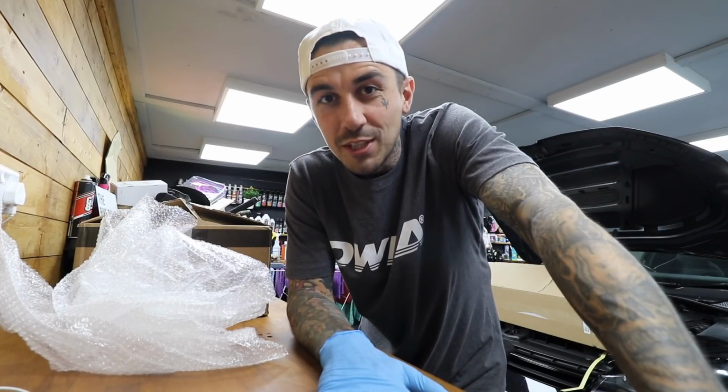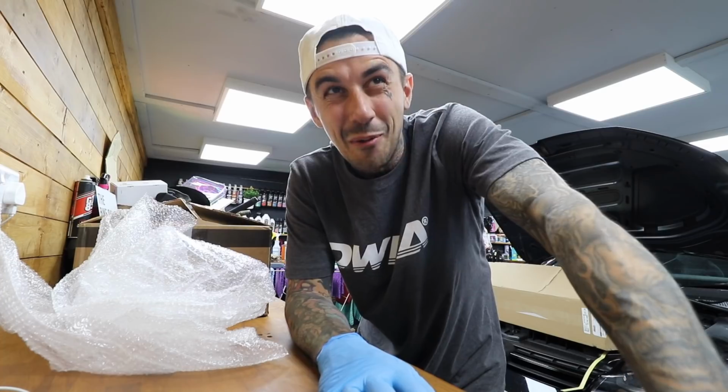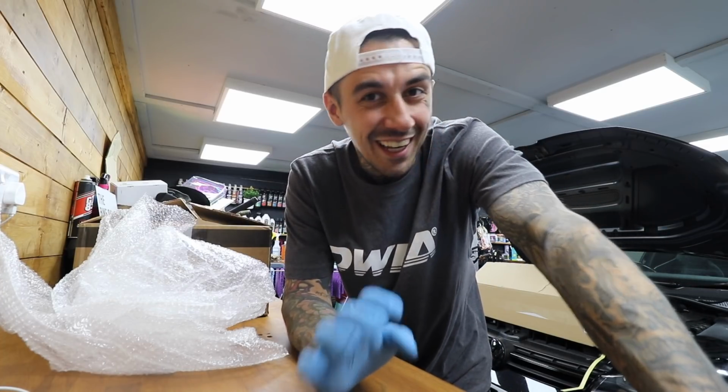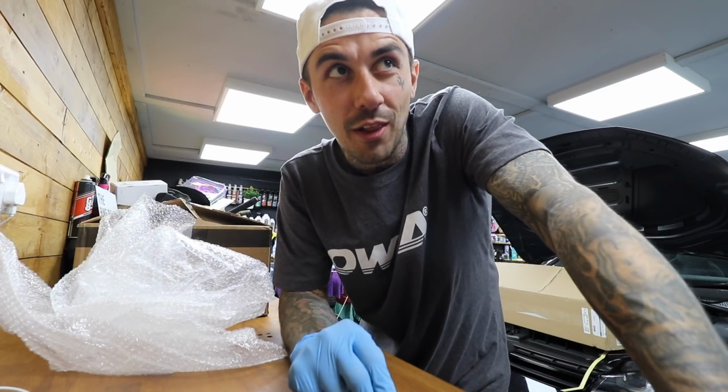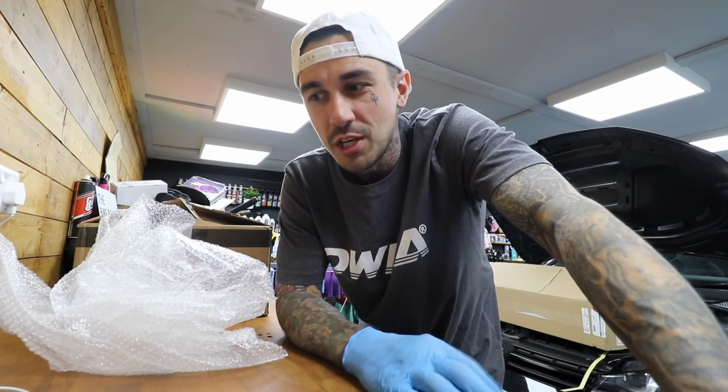So we're taking a break from the detailing, we're taking a break from mountain biking, and we are going to be fitting air to this Golf R. It's going to be insane. I'm hoping that it hits the floor. I've actually ordered as well a front splitter again to get it even lower at the front. So that's going to be sick as well.